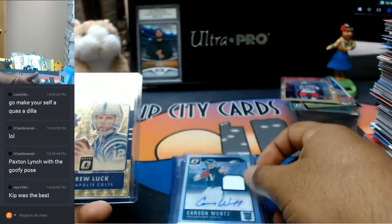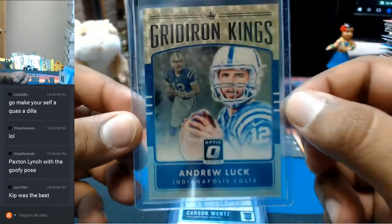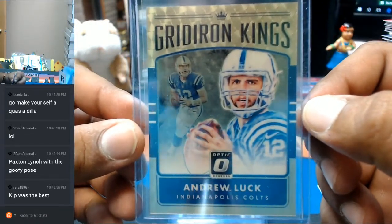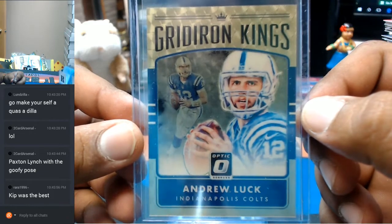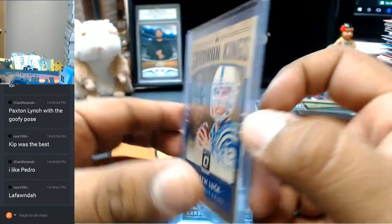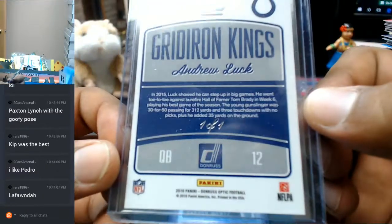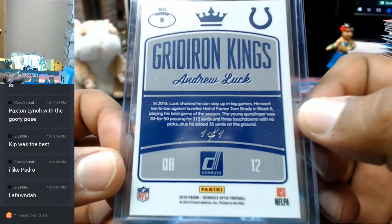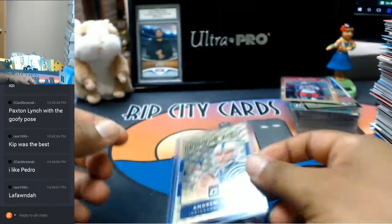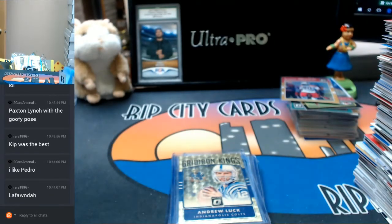And the Superfractor. Don't be jealous because I'm online talking to hot babes all day. Andrew Luck with the Superfractor. Gosh. Oh, yes. Very good. LaFonda would like that one.